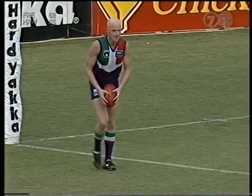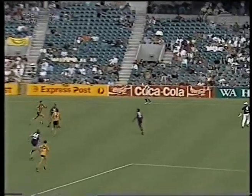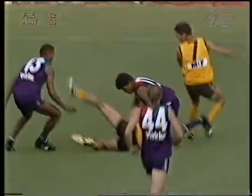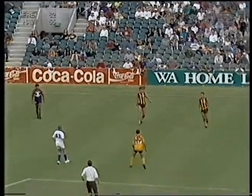Plenty of pressure on the Dockers. A few of the bad habits coming back. So Mitchell misses a shot at goal. Hand passes, errant. Oh, and Holland. Hasn't he lifted? More ways than one. That was a great mark.